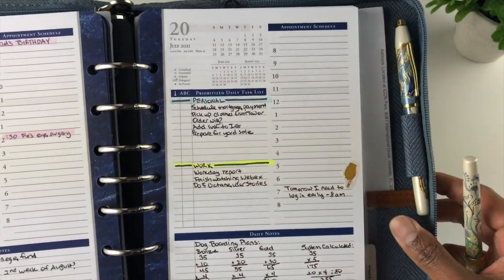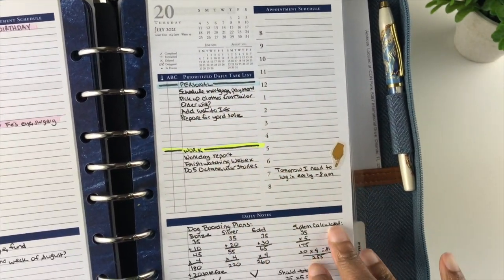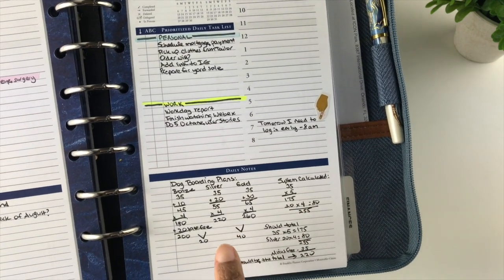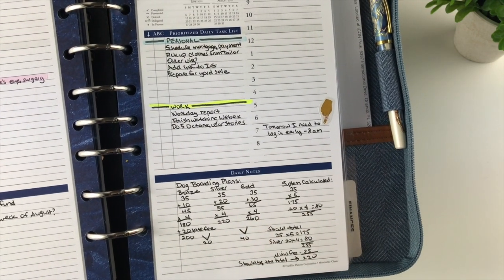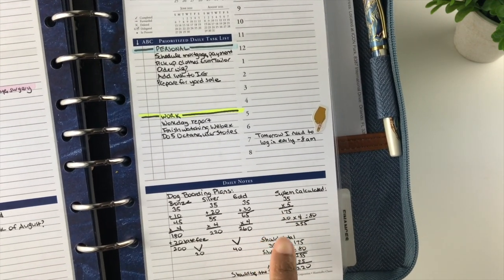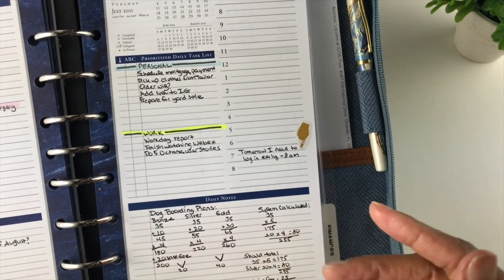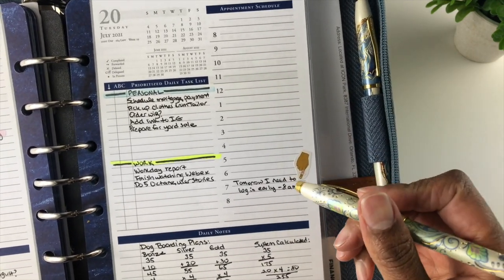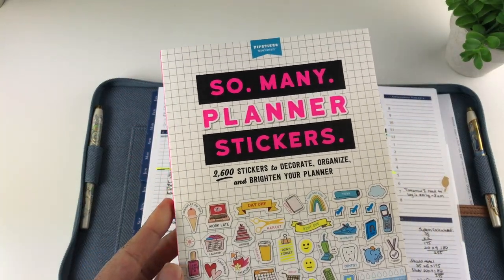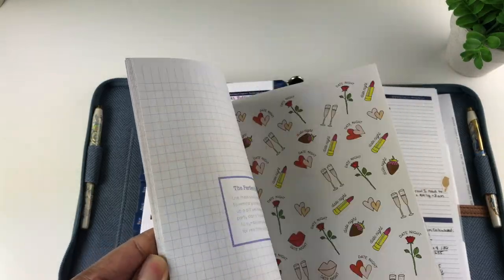And over here on this side is the next day where I wrote some things that I want to do for that day. Here I was writing out notes because I plan to board my dog while we take a quick vacation, and I was comparing the different plans here and if I would be saving any money or not and how much the difference is between each boarding plan. Here I used a little sticker to remind me of something that I need to do. Stickers like these can be found in the So Many Planner Stickers booklet.